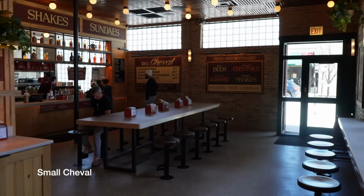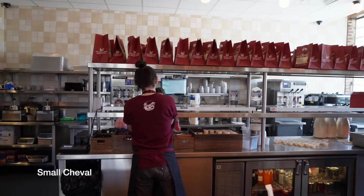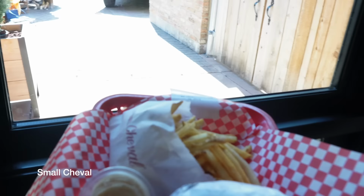Now I'm going to take a little break for lunch. This is Small Cheval, which is a smaller and simplified version of Au Cheval, which is a very famous and delicious restaurant known for their burgers, I would say.